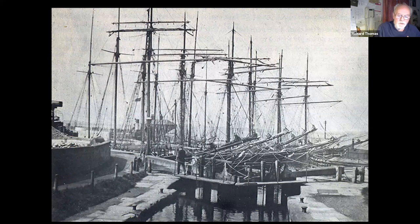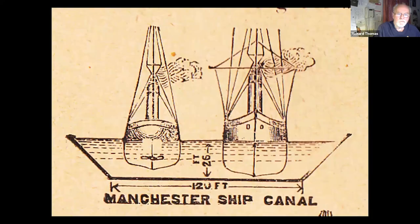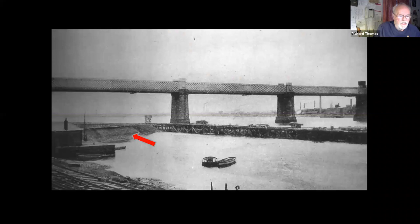The view is over the bottom gate of the Runcorn branch of the Bridgewater Canal. So the canal was initially built 26 feet deep and 120 foot wide at the bottom, although it did narrow at Runcorn to pass through that railway arch. In 1909, the depth was increased to 28 feet, and it's still that today. Here's the other side of that railway bridge. This, by the way, is a temporary dam to carry the railway for trains dumping rock and soil on the new embankment.